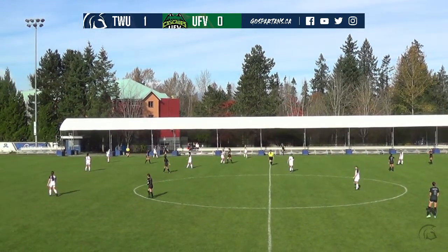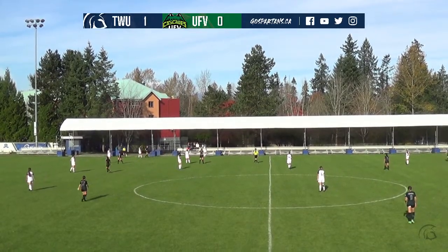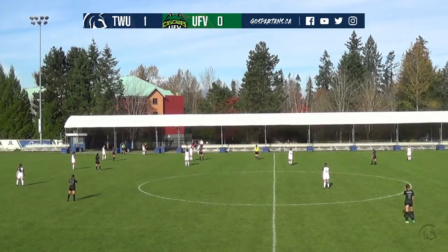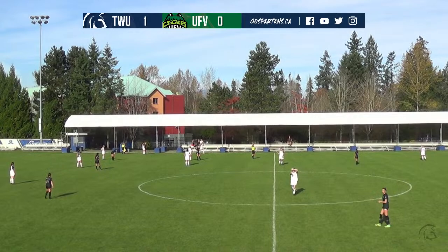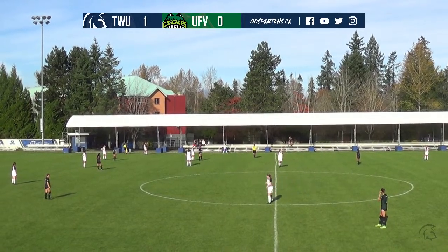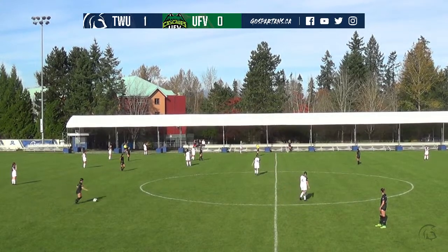So obviously a lot to still work on for them as well as the Spartans. That's what these exhibition games are for. We're not sure when we'll see real competitive action between these two teams in a while. A little bit different than last year throughout the Canada West season.